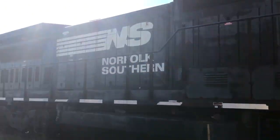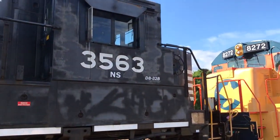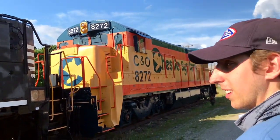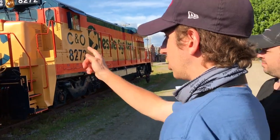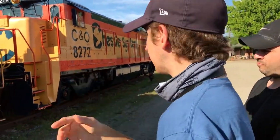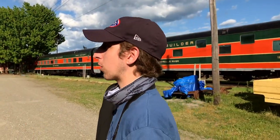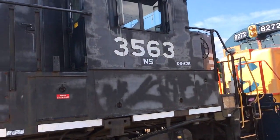This is the only Dash 8 engine of its type. 3,200 horsepower. That's been donated to a historical railway museum. There's only 45 GE 3,200 horsepower Dash 8s that were ever built. Not that that's a big deal or nothing, but.